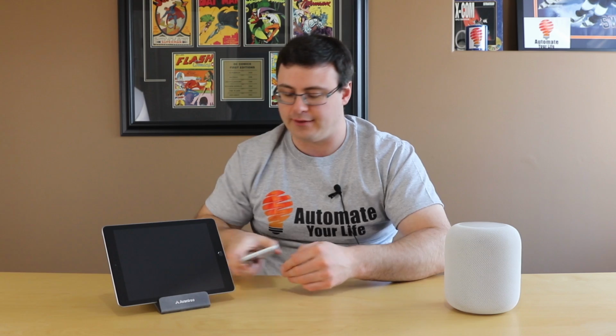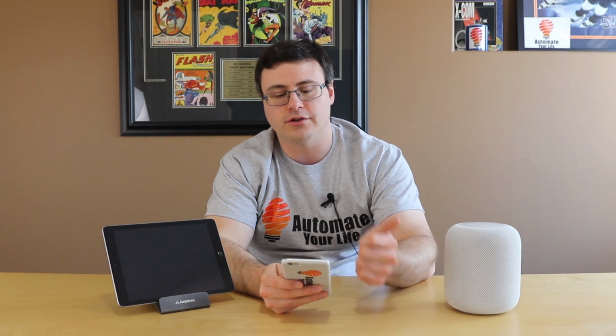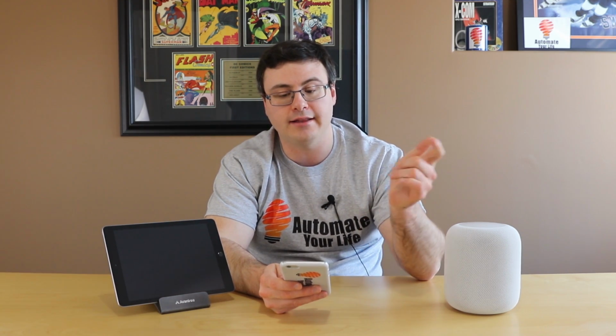There is new HomeKit support for some of Arlo's new smart home cameras and some of their existing smart home cameras via a software update coming in Q1 of 2019. So just to check here, that is the Arlo Ultra 4K HDR wire-free and the Arlo Pro 2 security cameras. Both of those will get a firmware update to have integration with HomeKit and Siri.